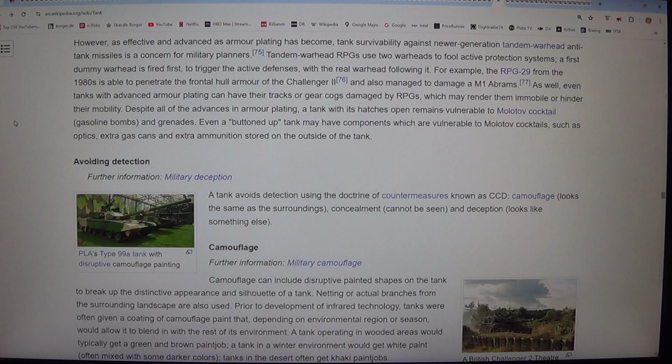A decoy is fired first, to trigger the active defenses, with the real warhead following it. For example, the RPG-29 from the 1980s is able to penetrate the frontal hull armor of the Challenger 2 and also managed to damage an M1 Abrams. As well, even tanks with advanced armor plating can have their tracks or gearbox damaged by RPGs, which may render them immobile or hinder their mobility.